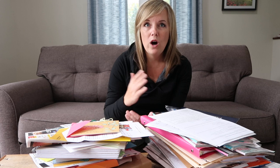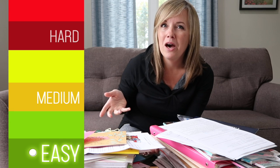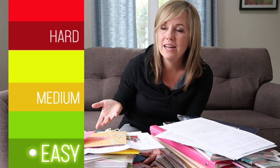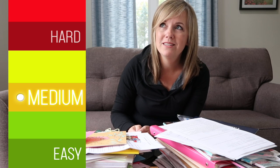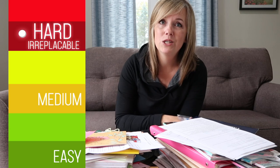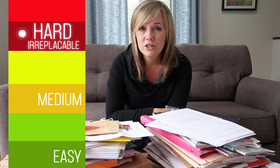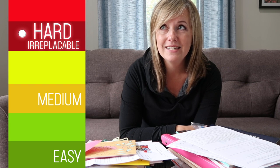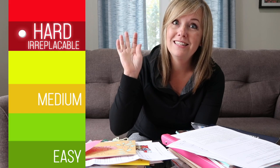And so what I wanna do is walk through some of these items with you. And here's the scale that we're gonna use when we're deciding to keep stuff. We're gonna say, is it easy to replace? Something like a bank statement where I could just print it off online again. Is it middle ground to replace? Maybe it takes a few more steps to replace it, but really within 15 minutes or less, I could have another copy of it. Or is it irreplaceable or difficult to replace? You know, things like our taxes, vehicle titles, death, marriage, birth certificates, those type of things. They're a good idea to have in a safe place and to hang on to. But that stuff, that hard to replace stuff, is the minority.